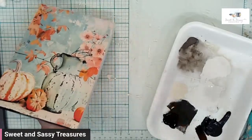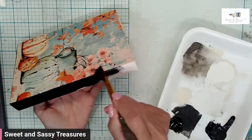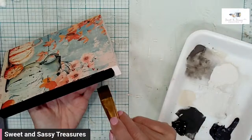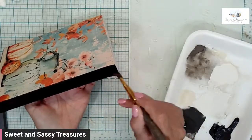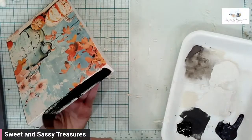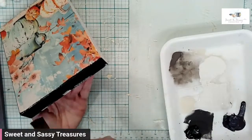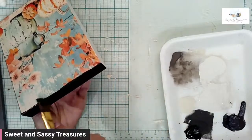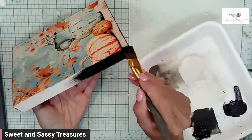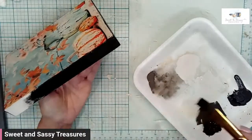When I do the side, I like a little bit of that black to go onto the top of the paper. I'll actually take my brush and run it along the edge. And that's where that sanded edge comes into play. Because I've opened the seal on the edge, the black paint will penetrate it a little bit. And it gives it a nice aged effect.